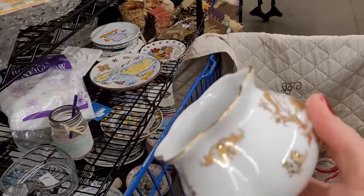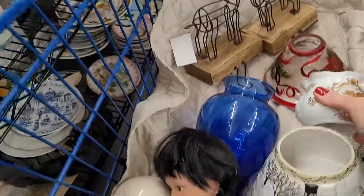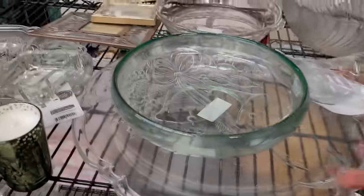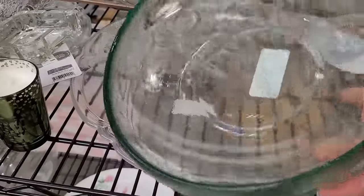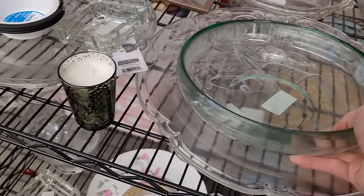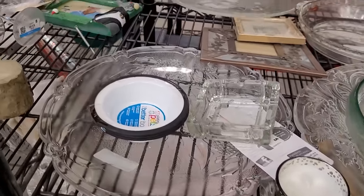Really good find that. Going straight in the cart really carefully. I love the gold. It's in absolutely perfect condition. Let's see if there are any more of those. This looks like a recycled glass bowl. Not quality enough to be Fire-King, so we'll leave that. It's another matching ashtray to the other one.